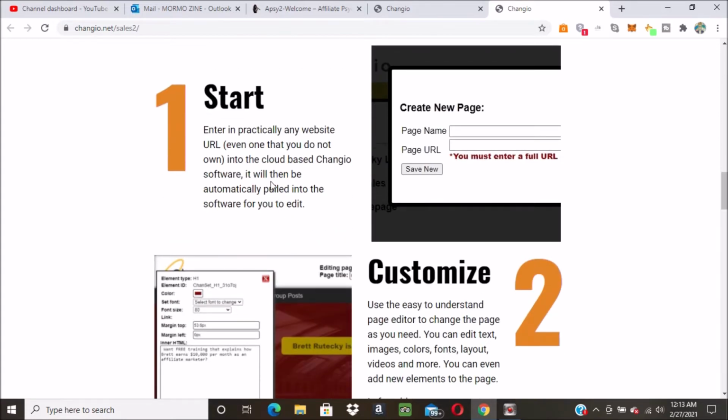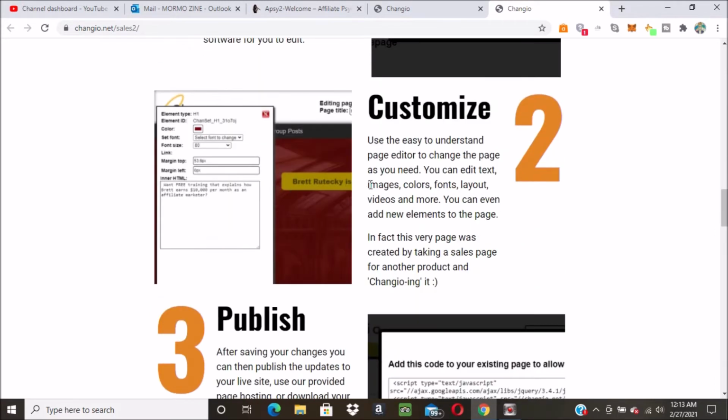So enter in practically any website URL. Customize, use the easy to understand page editor to change the pages you need. You can edit text, images, colors, fonts, layouts, videos, and more. You can even add new elements to the page. So this could be cool if I could, like, take a page and then put one of my videos on it. I could see that being useful. In fact, this very page was created by taking a sales page from another product and Changioing it.